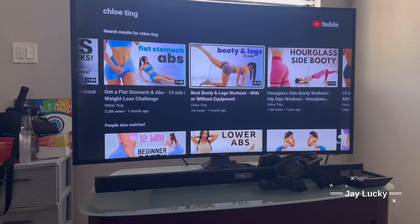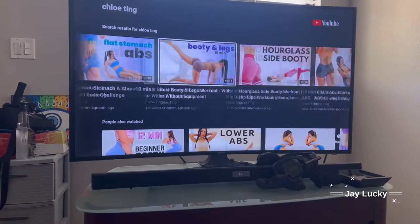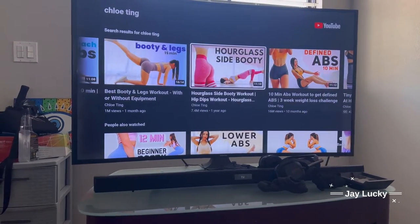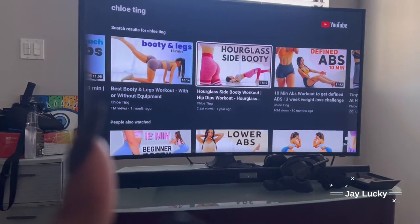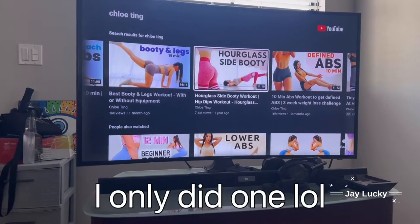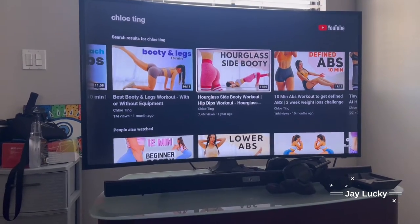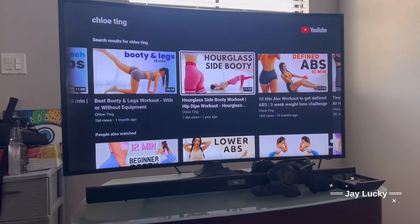So today's workout, I'm going to be doing the... Okay, I'm going to do both of these. I'm going to start off with the hourglass side booty and then go over to the booty and legs when I'm done. One is 11 minutes, one is 16 minutes. There we go. It's close to 30, but still, it's something.